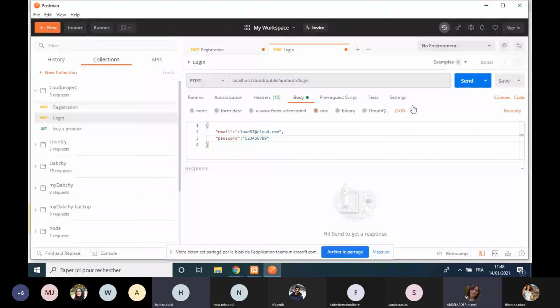Hamza, could you explain why you have used Postman and what Postman is for your colleagues? For some of them it is the first time they use it.